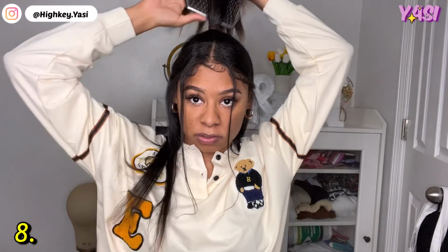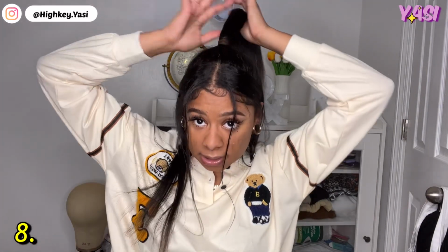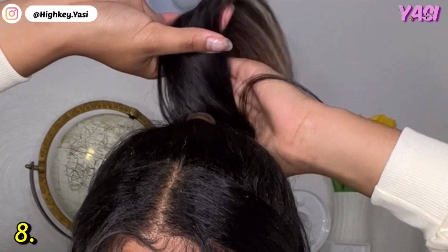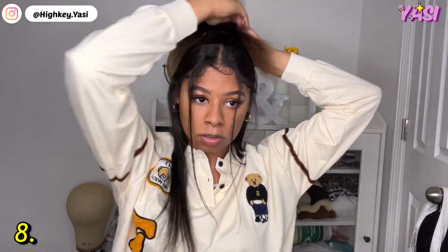So before you do this, you kind of want to brush your hair out so it's nice and fluffy. And then I'm just gonna take this piece right here and fold it inward like that and bring it down, and then press it against my head and get this little poof part to the length that I want, just rearranging it to get what I want it to do. Okay, so I think this is good.